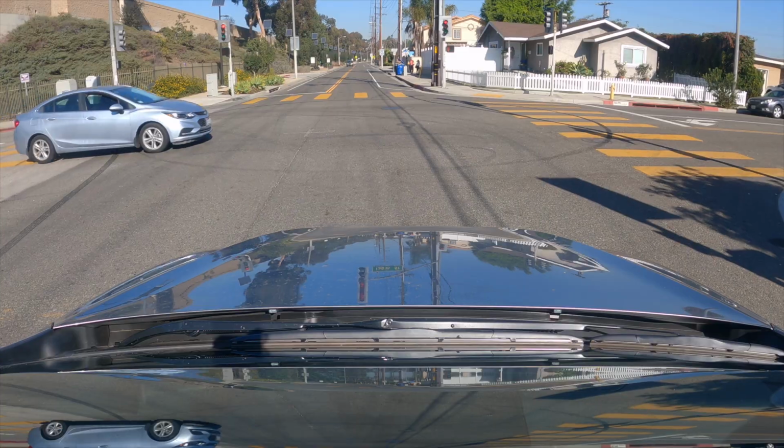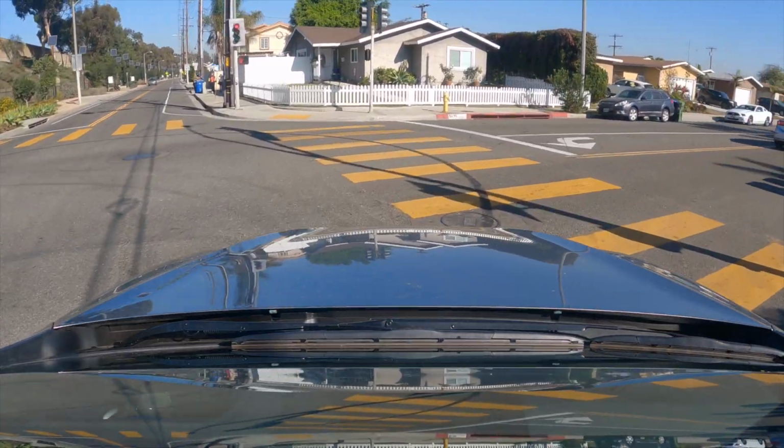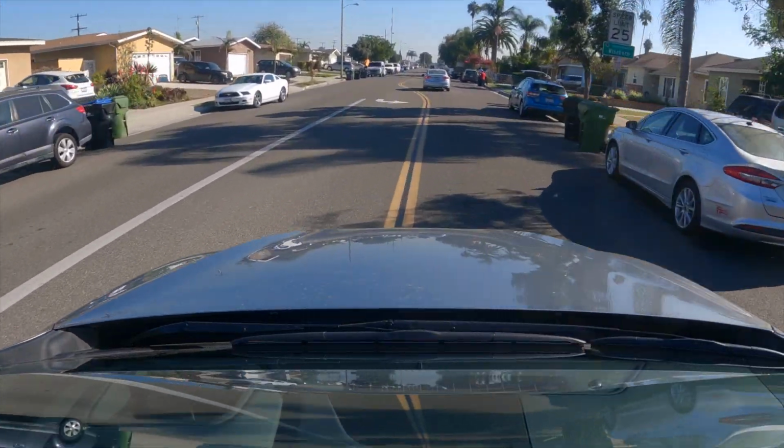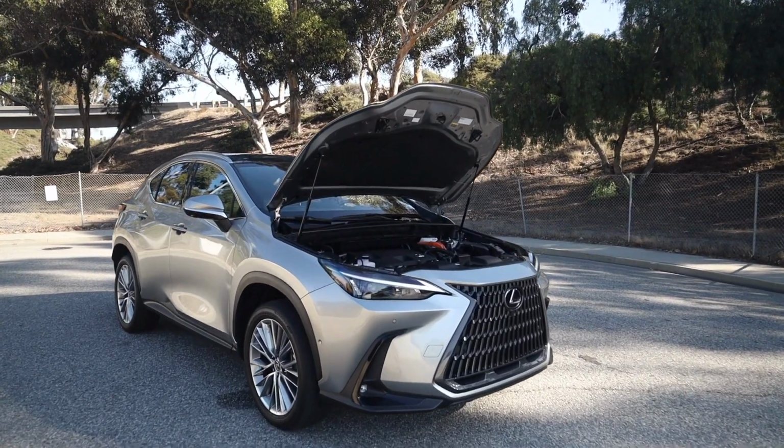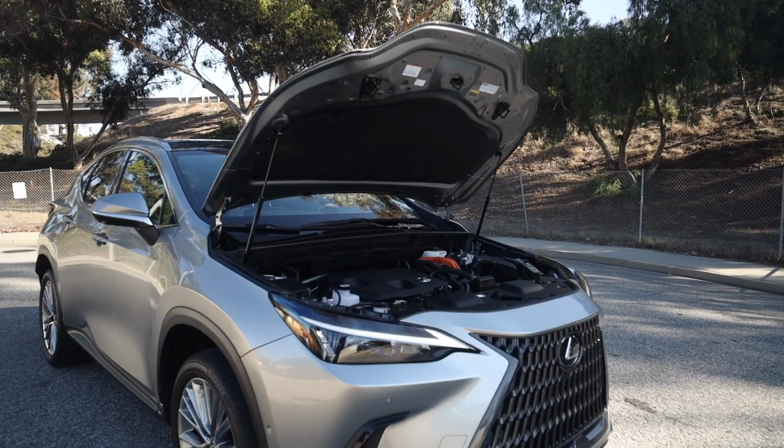So overall, I would personally look at one of the F Sport models in this lineup, but for a daily commuter, a cruiser, if you're not into throwing cars into corners, I would imagine this could be a nice one for you as well. Okay folks, there you have it, our time with the 2022 Lexus NX350H. What did you think about this particular vehicle?